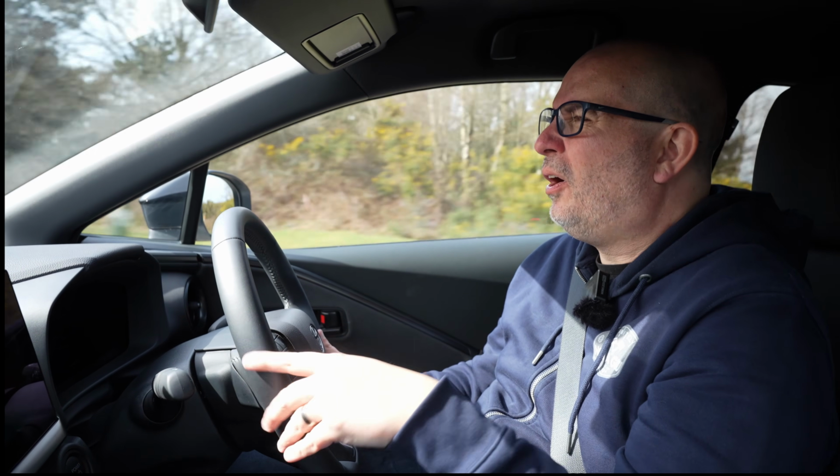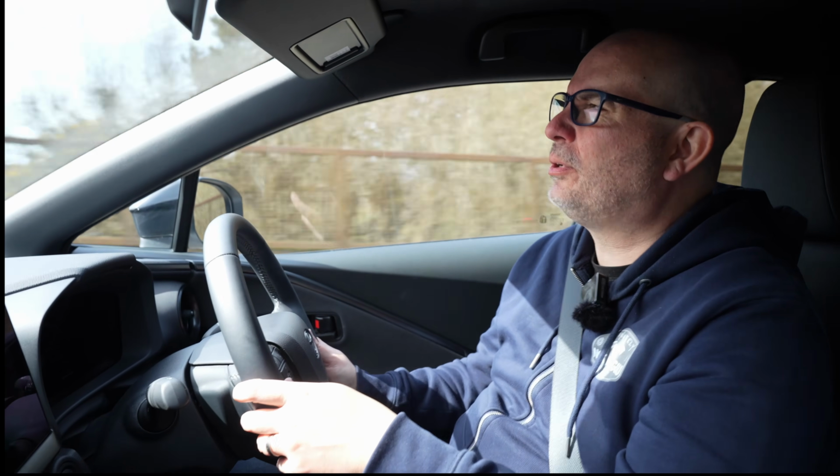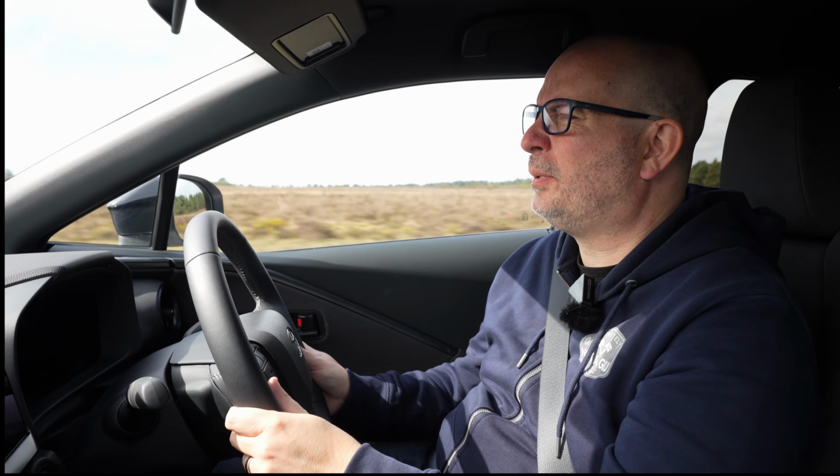On paper, I probably would have chosen the 2 litre self-charging hybrid if I were thinking of buying one for myself. But in reality, this one gives you everything you need. And I don't think you need to wander too far up the trim level either, because this is very well equipped, despite it being sort of a mid-range trim level with obviously the entry level drivetrain.